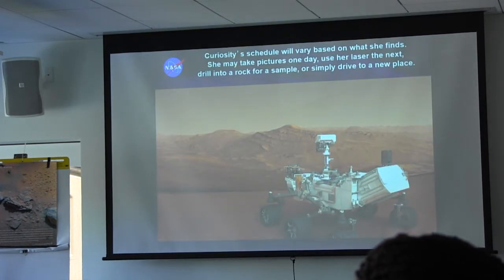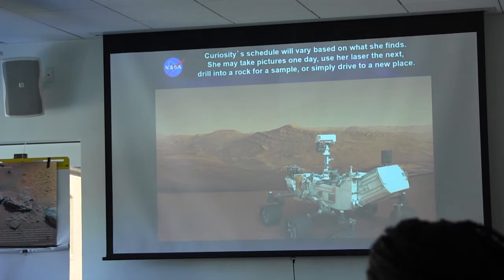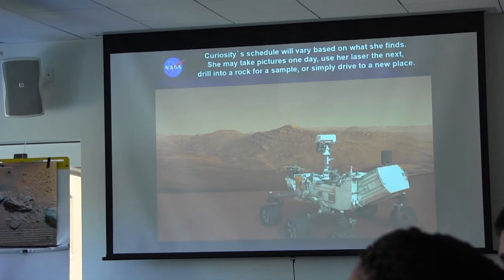So Curiosity decides what it's going to do. It does follow directions, but we also have an onboard computer system so it can make decisions. Because what if we lose contact and it runs into a dangerous situation? You don't have 12 minutes to figure out what to tell it. And so the robot actually has to make its own decisions. So Curiosity, she may take pictures one day, shoot a laser at a rock, drill, or just drive. And we can send general instructions, but she's actually programmed to make some of her decisions herself.